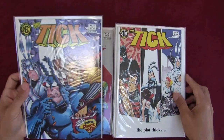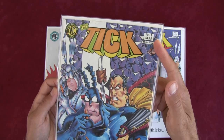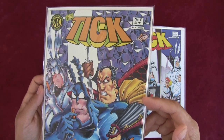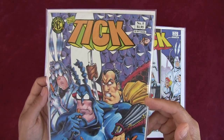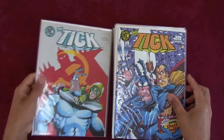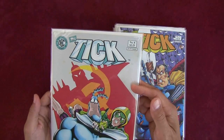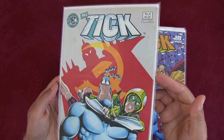And then this is The Tick number 5. This is another character that came off from The Tick universe, and there's a whole bunch of zany characters from The Tick comic book series. And this is number 6, and I have it all the way up to, I have at least 3 more issues past this, I believe. I just didn't grab them.